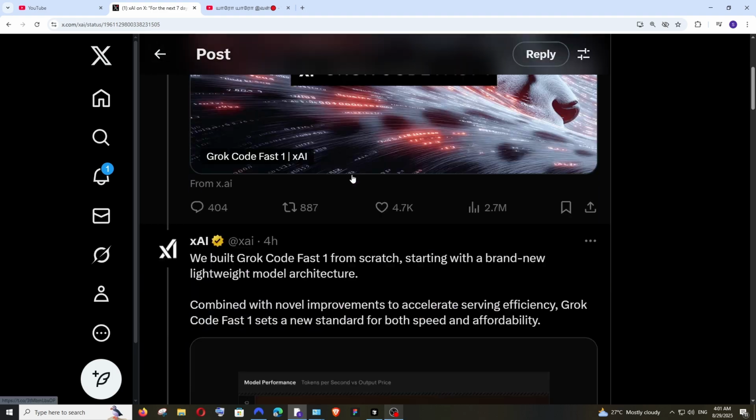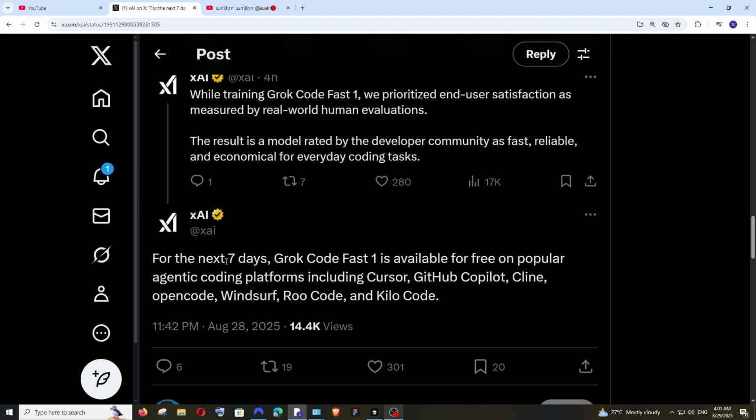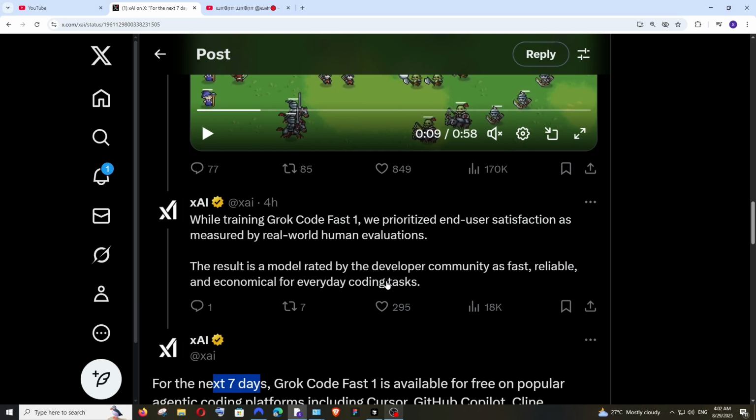In the official tweet, if I scroll down to the end, they have said that for the next 7 days, Grok Code Fast 1 is available for free on all the major popular platforms like Cursor, GitHub Copilot, the ones I read above. Probably everyone has at least one of these, so it will be available to you for free for the next 7 days. So if you're going to vibe code, make use of this model.